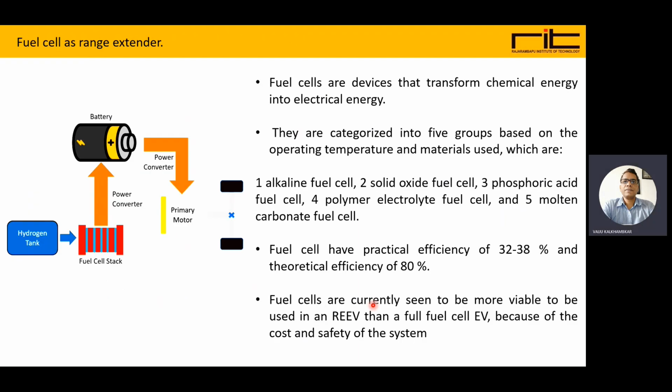The second is fuel cell as the range extender. So it can be seen that fuel cells are devices that transform chemical energy into electrical energy by using hydrogen and oxygen, producing electricity and forming heat and water as the byproducts. Here you can see the hydrogen tank will supply hydrogen to the fuel cell stack, and oxygen is also provided, and it will produce the electricity to charge the battery, and then it can be given to the drive.